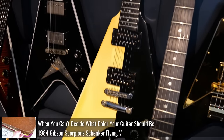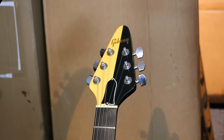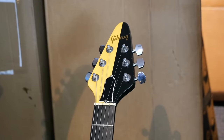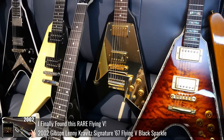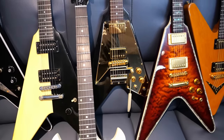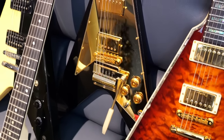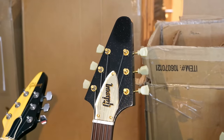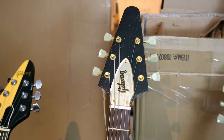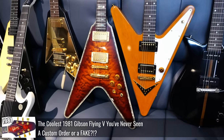Then we've got an 80s Flying V. That is a signature color scheme for the Scorpions guy, Rudolf Schenker. You can learn all about that in the review and demo. Got the Lenny Kravitz Signature Flying V from the early 2000s. It's actually a black sparkle finish with a cool gold mirror pickguard. It's not the same one that I did my review and demo with. It is a different one because I had sold that, regretted it, and bought the next one that came up to market.